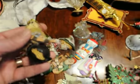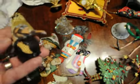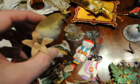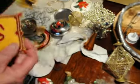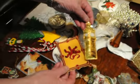This is new, isn't it? This little bird on a corn thing or something? I think that came from my parents' tree. I haven't seen her before. These are the London ones. We got a couple more of those. They're too close and it doesn't show up.